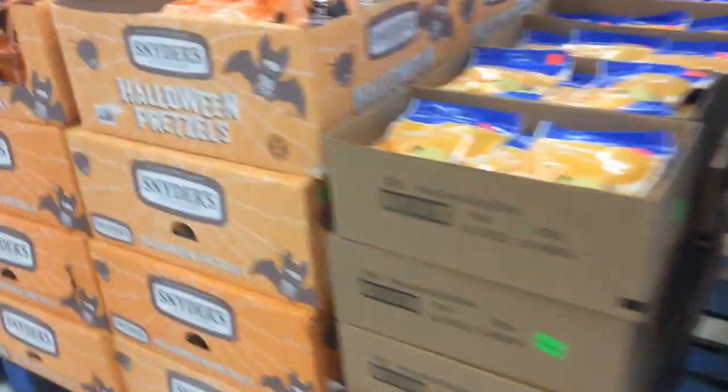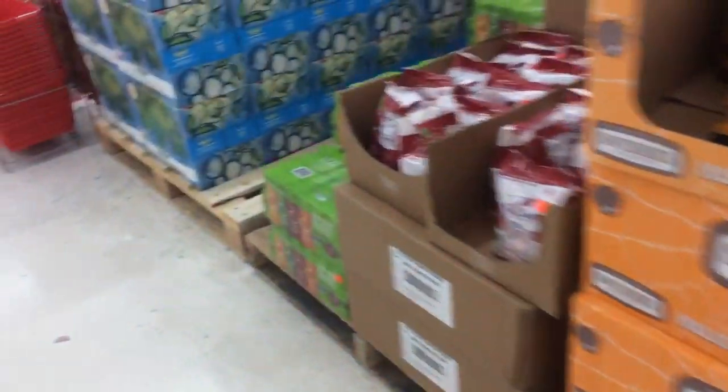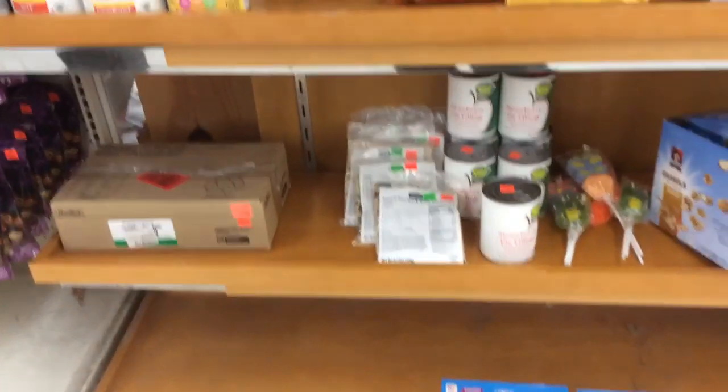You can see all the food stuff. They have some really good prices on food. It's funny, some of the brand name things, like those vitamins I was looking at, are still out of my price range, even after they've been marked down. Ooh, pie fillings. That looks kind of nice.